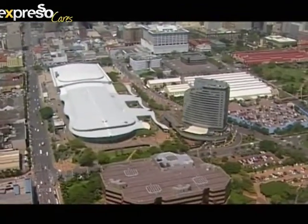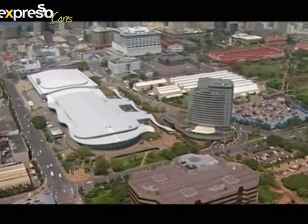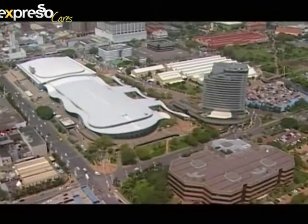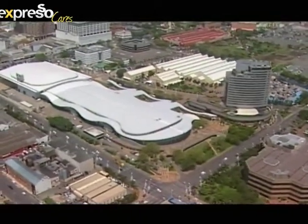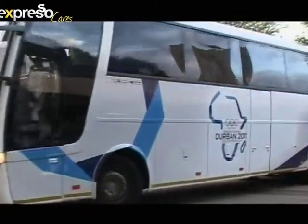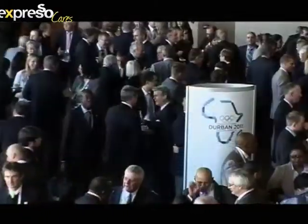COP17 is the largest event ever hosted in a South African city. A key element which contributed to Durban winning the bid is the world-class Durban International Convention Centre. And delegates are indeed being hosted in uniquely African and sustainable style.